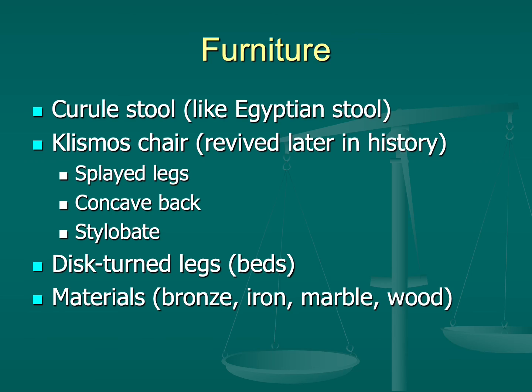Some of the furniture that we will look at is the curule stool, which is very similar to the Egyptian stool, and the klismos chair. This is probably the most important piece of furniture for you to be able to recognize from Greece, as it will be revived many, many times in history. It features splayed legs, a concave back, and a stylobate. We'll see a picture of it later on, but that will be one of the most important for you to know. And then they did feature disc-turned legs, so this was a new form of carving that they were able to invent. As for materials, you would see bronze, iron, marble, but most commonly wood.